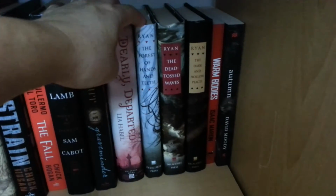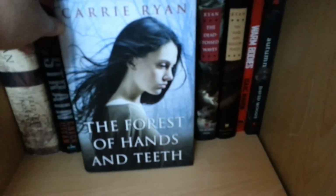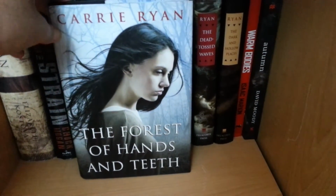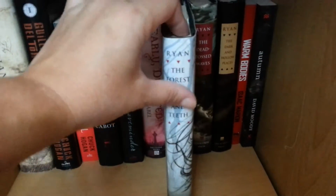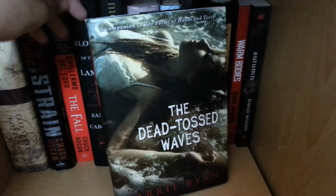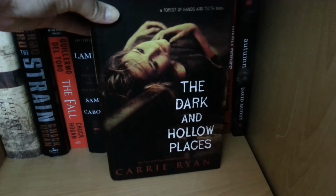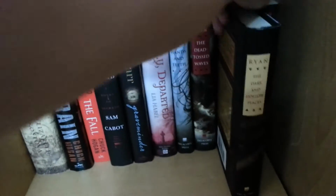And then I have the Carrie Ryan companion trilogy. The first one being The Forest of Hands and Teeth. Again, these are YA zombie books. And then I have the Dead Tossed Waves. These are all companion novels. And then finally, the Dark and Hollow Places.